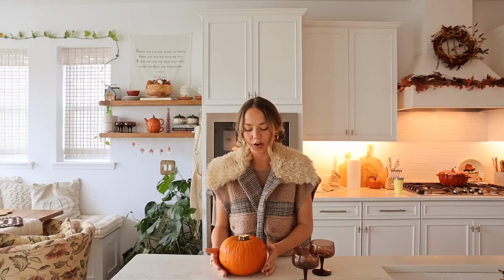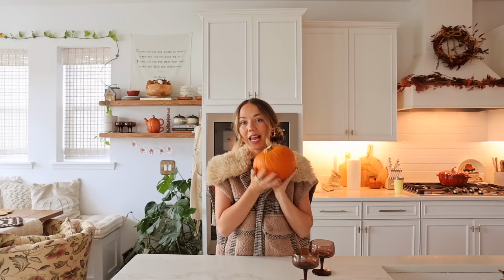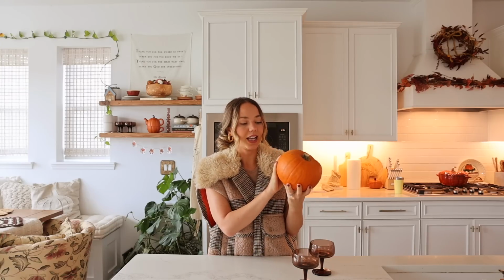We're gonna get started on dinner, and I'm having one of my girlfriends over tonight, and we're gonna have dinner and a movie. And I thought, why not make it extra special? I've been wanting to do this. I feel like I have done this in the past, but not this season yet. So we're gonna serve our soup tonight in this adorable pie pumpkin.